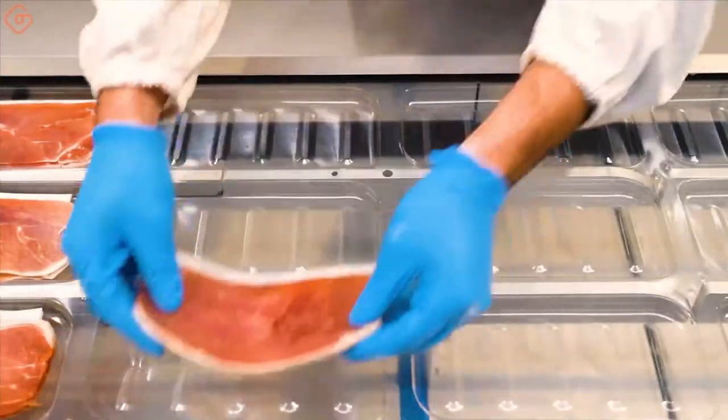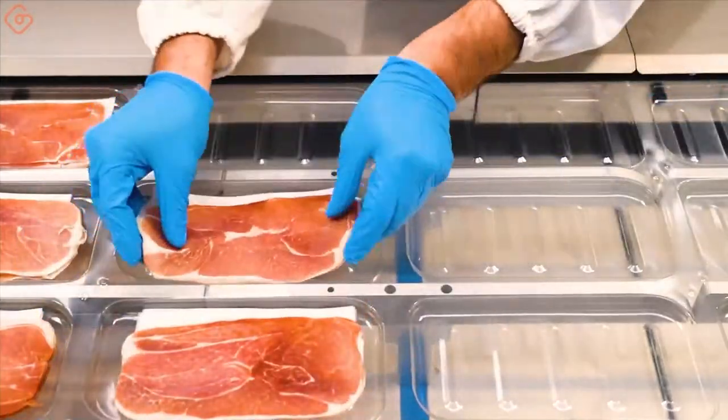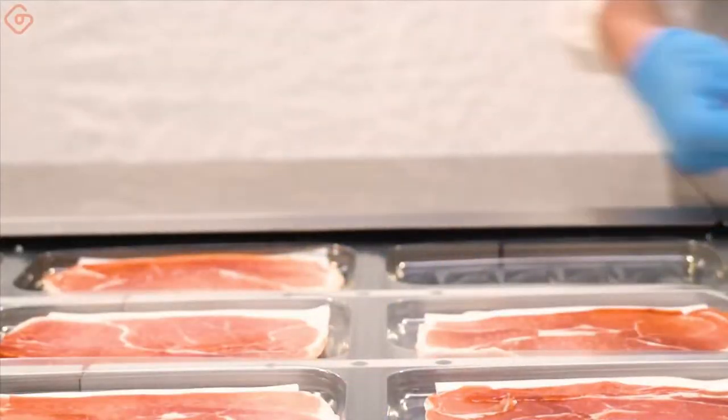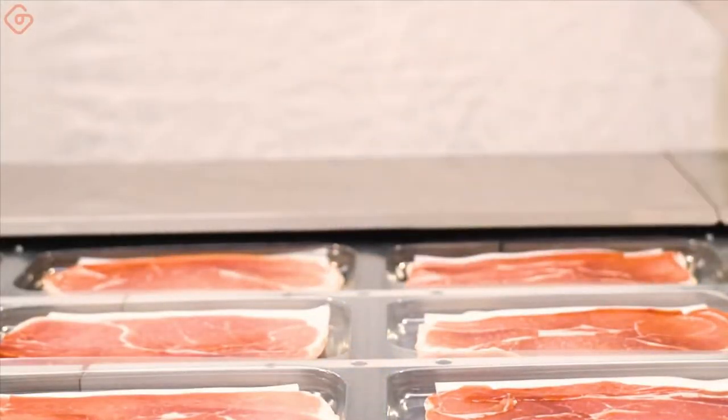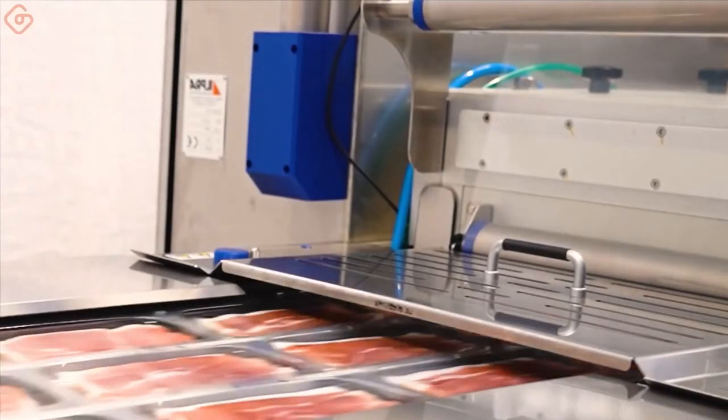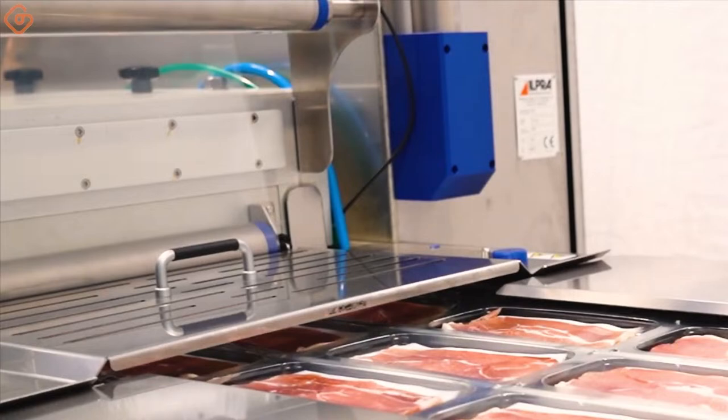Looking at the steadily sliced meat, I couldn't help but feel like I was looking at an art painting of precision and beauty. Each slice of meat is cut meticulously and precisely, creating a feeling of uniformity and harmony. With each slice of meat, you can see the balance and sophistication in each cut, creating a beautiful and attractive image.